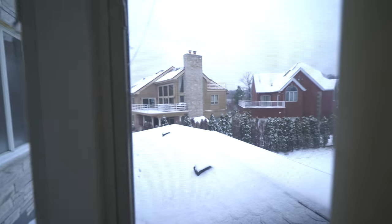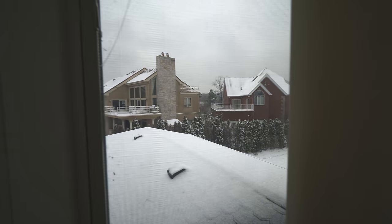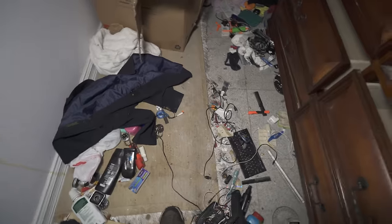Let's get another shot of outside. Can't never get enough shots of the outside. They're just so pretty. Yes, indeed. All right. And look at all this stuff. All this stuff is just thrown around. Looks like complete garbage and school supplies.